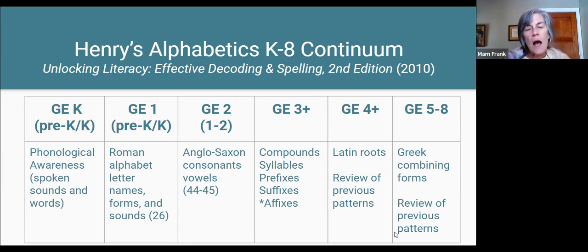What she did is outline the alphabetic skills that should be taught across levels. At very early basic levels, you have phonological awareness. Then either simultaneously or shortly after, you move into Roman alphabet letter names, forms, and sounds, the 26 single consonants and vowels. And when students have mastery of that, you move into the many other consonant and vowel sounds, those variable vowel sounds, and some variable consonant sounds too. At about grade level 3, students might be ready for compounds, then syllables, prefixes, and suffixes. Prefixes and suffixes together are called affixes.